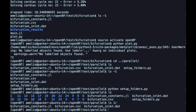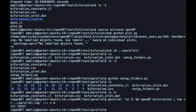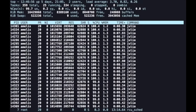And I can send all the simulations all together with just one command. I'm using this bash command parallel to send all of them. Basically here I'm telling the computer to go inside each of these folders and run openBF on the bifurcation simulation. I'm also dumping all the standard output to a log file. And now I send the job and I can actually see in here that I have 24 instances of Julia running at the same time.